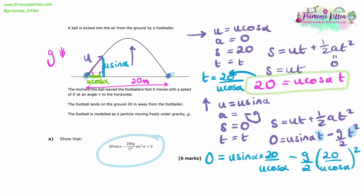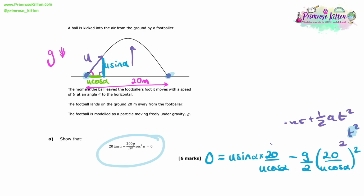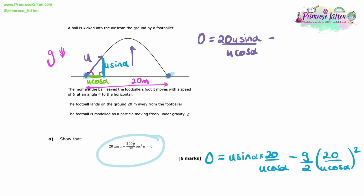So now all we need to do is some simplification. I can see it's starting to look how we want it to. I'm starting to see some similarities here. So let's clear a little bit of space so that we can do some simplifying. First things first, let's tidy this up a bit. So we've got 0 equals, and I'm going to rewrite this first term as 20u sine alpha over u cos alpha, so it just looks a little bit nicer. And then we've got minus g over 2 times 400 over u squared cos squared alpha. So we've simplified that, and let's do a bit more now.